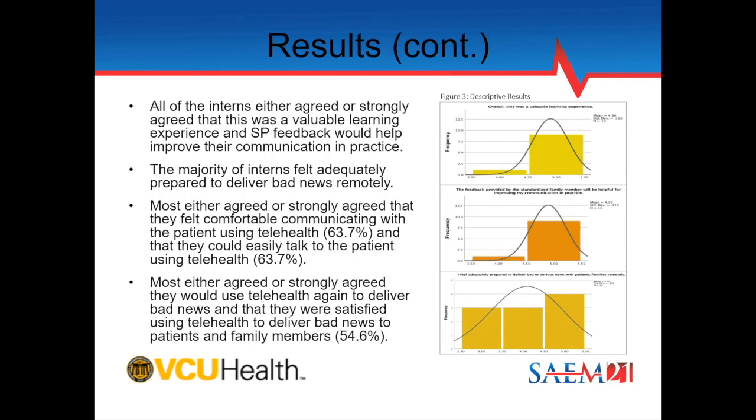All of the interns either agreed or strongly agreed this was a valuable learning experience, and feedback would help to improve their communication and practice. The majority also felt adequately prepared to deliver bad news remotely. Most either agreed or strongly agreed they felt comfortable communicating with the patient using telehealth, and that they could easily talk to the patient using telehealth. Most either agreed or strongly agreed they would use telehealth again to deliver bad news, and they were satisfied using it to deliver bad news to patients and family members.